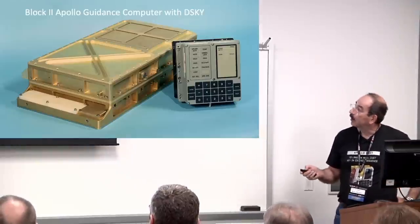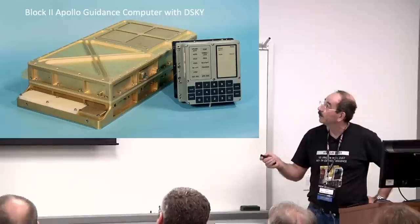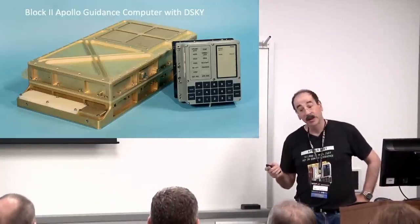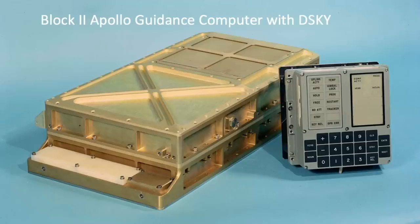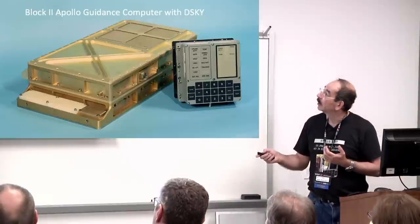It looks like this. So that's the computer itself. And that's the DSKY, the display keyboard unit. So that was kind of revolutionary at that time to have a computer that small. It's 70 pounds. And also to have a computer that has a real-time display. And when this is on, this looks like a cell phone flat-screen display. It's pretty impressive. But that's how you were interacting with that computer in the 1960s. We'll go more into that.